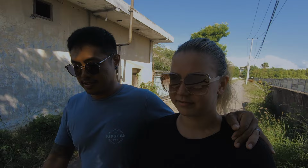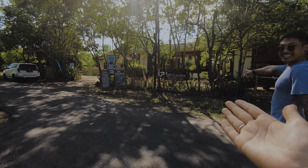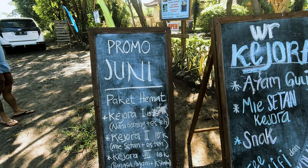Okay, and here we're almost nearby our hotel. Here you can see a sign which is leading to that jetty, only 100 meters to go. One more Menjangan. And here already is Batu Ampar, our hotel. They have also here Warung Kejora, which is quite famous all over the road. When we were coming here, it was everywhere Kejora, Kejora, and here quite some people come to enjoy dinner or lunch, even breakfast.